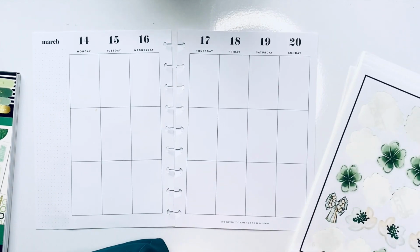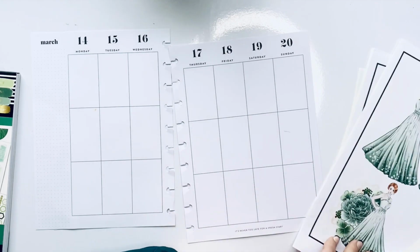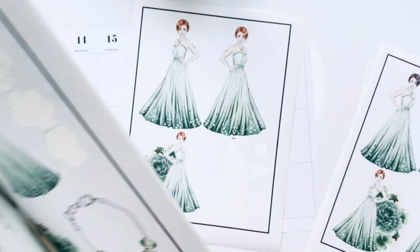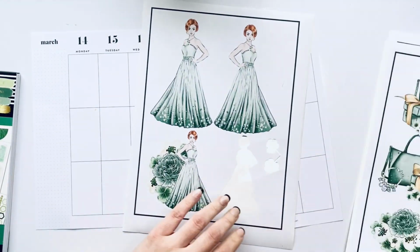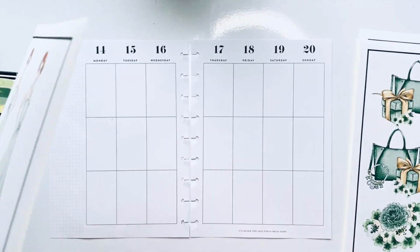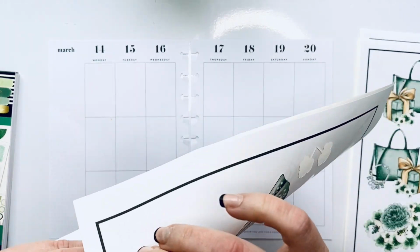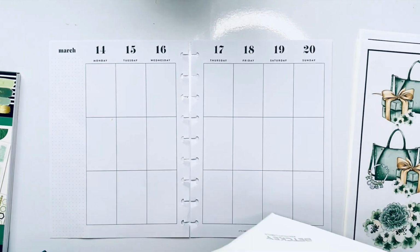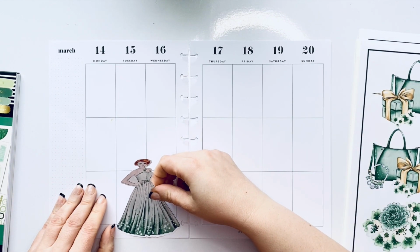I pulled out some stickers from the Recollections. I just pulled out pages. It's fine. I'll stick them back in there if I don't use them. But like I said, first and foremost, we gotta get a girl down on a page. So I'm gonna be using one of these beautiful, well-dressed ladies right here. So here we go. I'm gonna go ahead and use the one with the red hair.